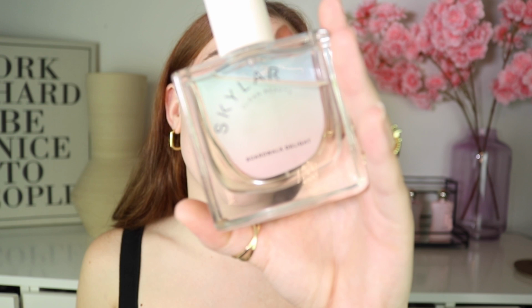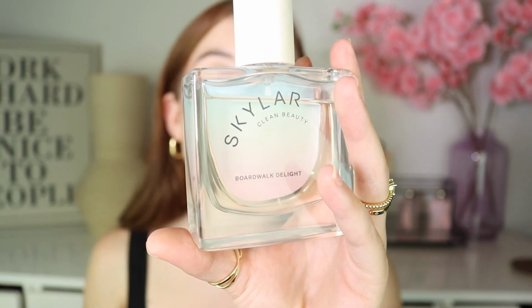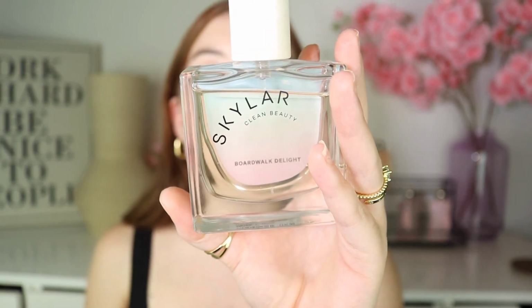But more than anything, if you do want a cotton candy that's not too heavy, not too much, not too sickly, this one is really, really nice. And I think in general, it's a perfect perfume for when it's super hot and you don't want something that's gonna be, once again, suffocating. You just want a nice, sweet, light fragrance. This is perfect. And for that reason, I also love to wear this one to bed.